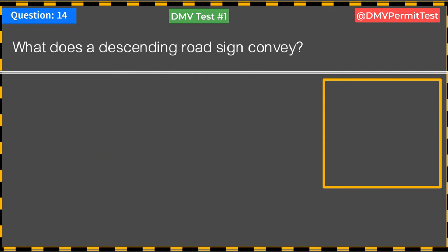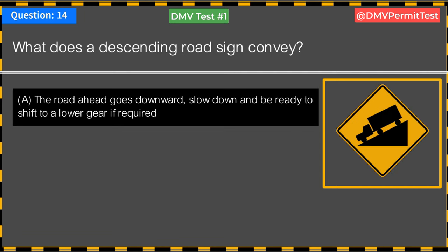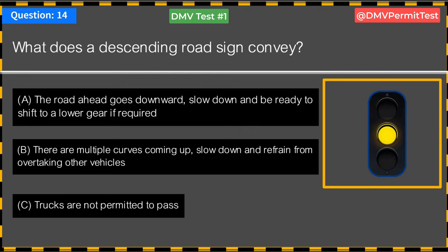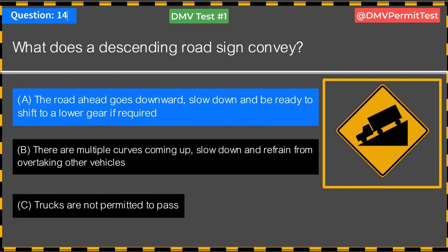What does a descending road sign convey? A. The road ahead goes downward, slow down and be ready to shift to a lower gear if required. B. There are multiple curves coming up, slow down and refrain from overtaking other vehicles. C. Trucks are not permitted to pass. Answer A. The road ahead goes downward, slow down and be ready to shift to a lower gear if required.